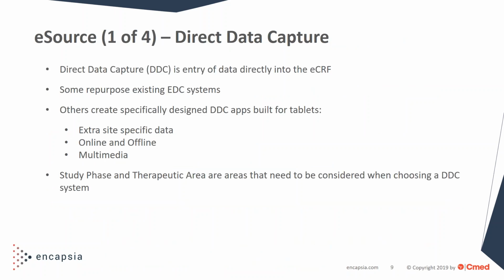Now let's dive into the 4 types of eSource and look at them in a bit more detail. So first up, direct data capture. Direct data capture is used to enter data directly into the CRF at the time of data collection. To me, it feels like an evolution of EDC, or perhaps even what EDC was actually intended to solve in the first place. In fact, some vendors have repurposed their EDC solution as a direct data capture app or system. And the recent EMA paper from July last year does imply that this is an acceptable solution.